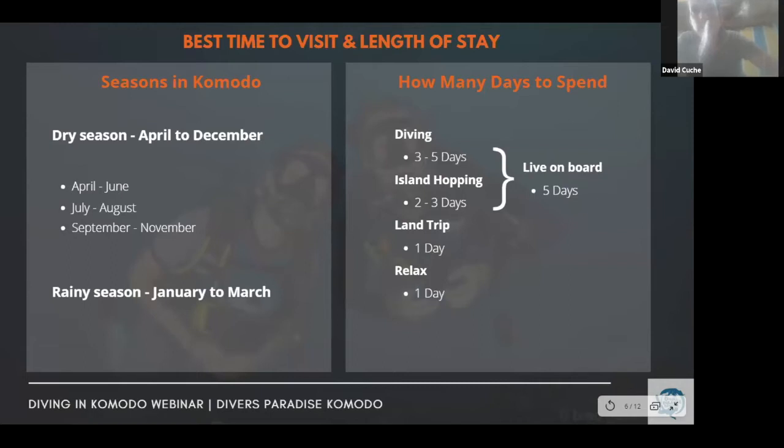because in December to March you can get some stormy weather sometimes, just a couple of weeks, but it can happen. In the dry season, in July to September, you have the southeast monsoon. The wind blows from the southeast and the sea can be a little bit choppy, but it's still the best time to come diving in Komodo National Park.